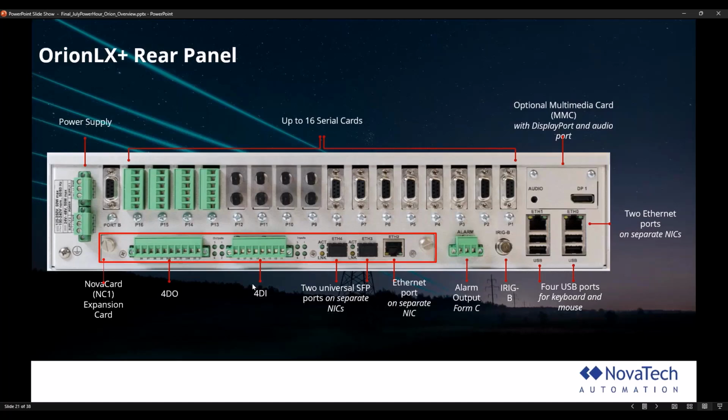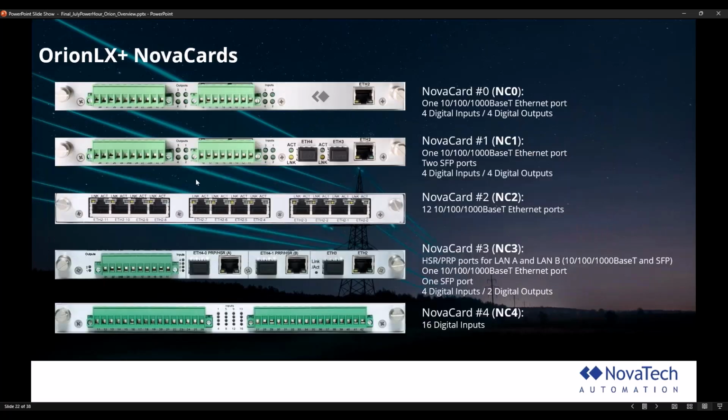All right, let's talk about the Nova cards. There are 5 of them. 0 and 1 are related. The 0 removes the SFPs, which just lowers some cost for you there. Gives you 4 in, 4 out on both of them. And this RJ45 port, you can add the SFPs on NC1.